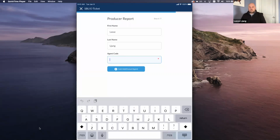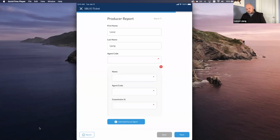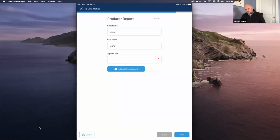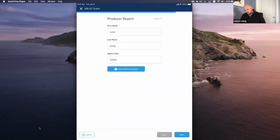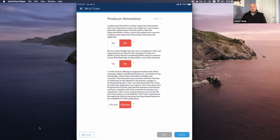So that's something that's come up a lot in the past, so I just want to make that clear. You can add an additional agent here as well, where you can do a commission split on those types of things. So again, we're just going to put in 1, 2, 3, 4, 5. Great. Go next. And this is the last step.